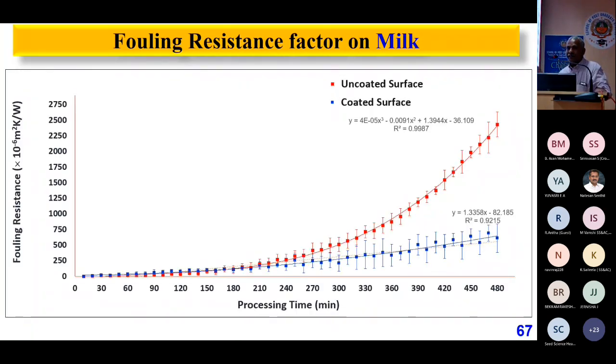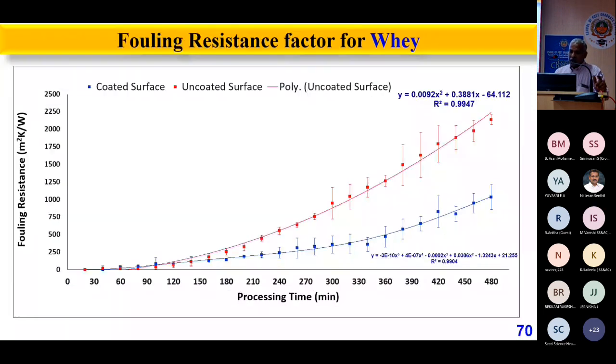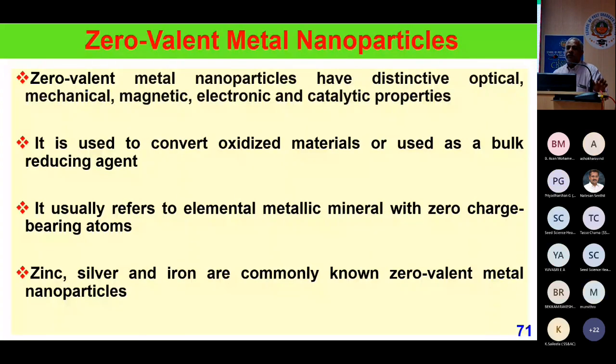And this is the fouling resistance, the buildup of deposits. This figure shows the uncoated surface is the red graph, where after some time the deposits start increasing exponentially. Once deposition starts, it encourages more and more deposits, so it becomes very fast, whereas for the coated surface the deposit, or fouling resistance as we call it, is very little. Overall heat transfer, I think I have discussed that, and we also have applied this in other fields.